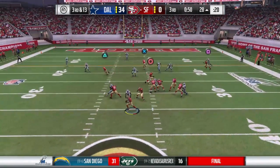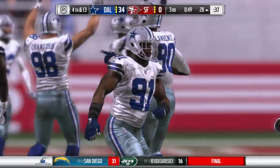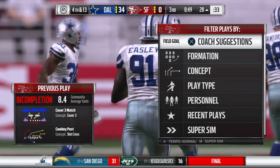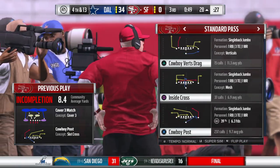Now on 3rd and long, they'll look to throw. And that one drops incomplete as he got popped as he was throwing it. Putting pressure on the guy throwing the football is always good, but when you can couple that with contact on him that leads to an incompletion, as we just saw there, that's winning football.